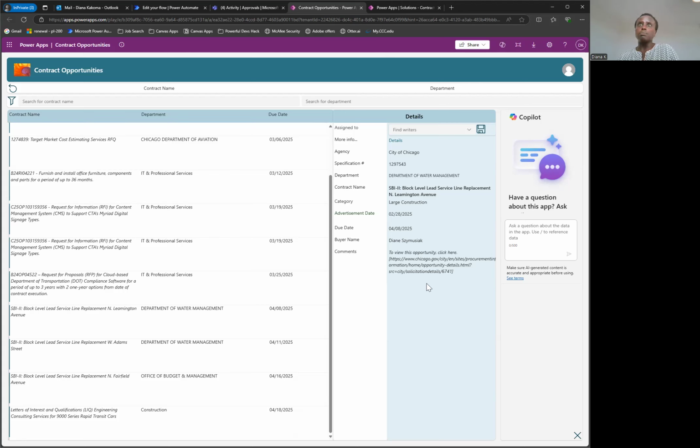But what's also maybe most interesting about this page is that it does have a built-in Copilot that's based on an agent that I created. And so you can ask the Copilot questions about the data that's in the contract opportunities table. And so let's ask it a fairly simple question about how many records there are, how many contract opportunities we have. And so it's working on it. We have 12. So that's good to know.